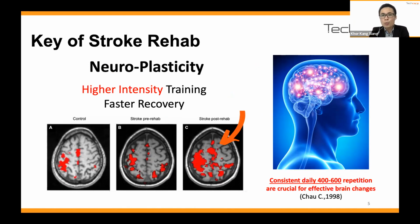A is a control group whereby there is no rehabilitation training, while B is before the patient does the rehab, and C is the patient after they do the rehab. We can see a lot of activation in the brain, which shows that the training activities in the rehab actually help to rebuild brain function after the injuries. Studies show that a consistent daily 400 to 600 repetitions is very crucial for effective brain changes.